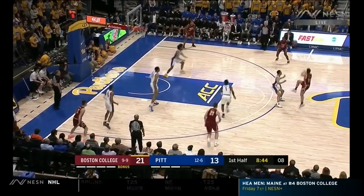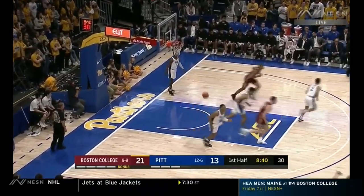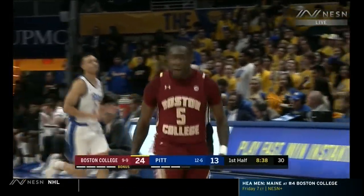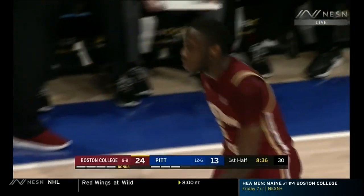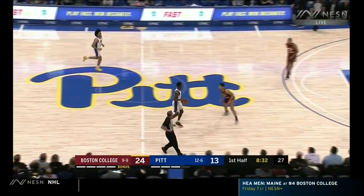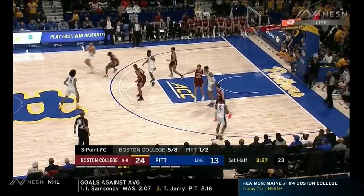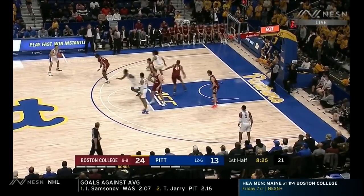But give Boston College some credit. They are shooting it well and in rhythm like that. They have not. I've seen 3 of their last 4 games, Tim. They have not shot the ball like that. That's why it's a long season. But once you make a couple of shots, you get confident. You think everything's going in, and they are taking good shots.